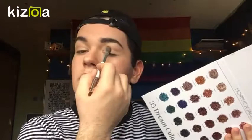And really, because it's gonna be like a half cut crease, you don't have to care about it getting on the inner corner lid. Yeah, right now we're gonna go in with this macaroni shade, creamsicle. It's ugly, but it's cute. Do you see this right here? It's orange, it's like cheese. And not toe cheese, because that's nasty.